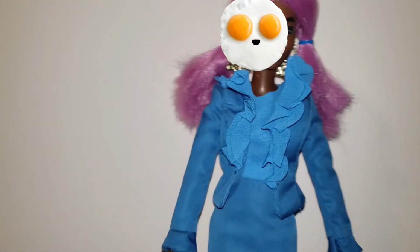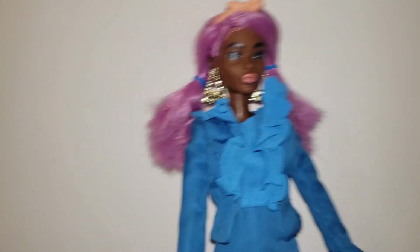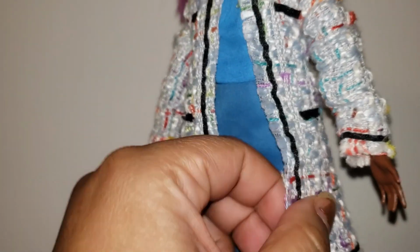Oh Lord, story of my life, you guys. This is what used to happen to me when I would go visit my aunt in Virginia. So I have put her hands back on. I'm really surprised that this jacket actually fits very well on her.